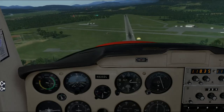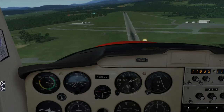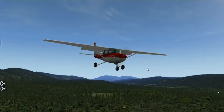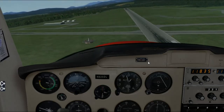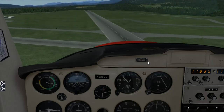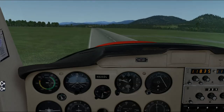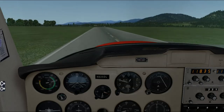Yep, way high. What do I want to do? Should I try to slip it in? Got full left, bit of right. We're basically flying like that. Oh, that's not gonna cut it. I could do a midfield landing. I'm going slow enough, so I'm not actually all that worried. Of course, I'm not at all lined up with the runway.